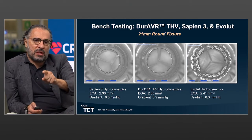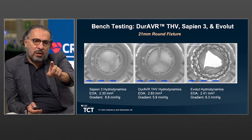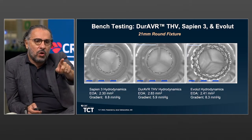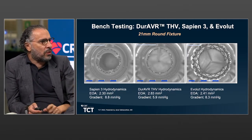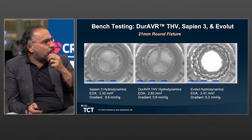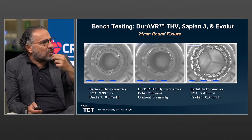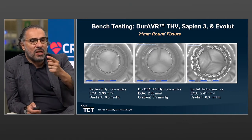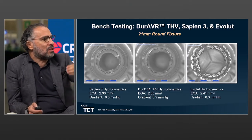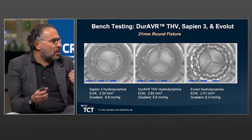If you compare it with the self-expandable device, the Evolut one, 2.4. Look how large is the EOA with the DurAVR. This is probably why the laminar flow we see in real life would have an impact and should have an impact and will enlarge and extend the indications of TAVR in younger patients.